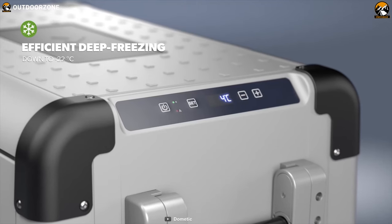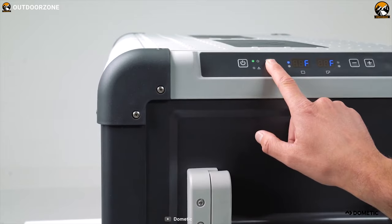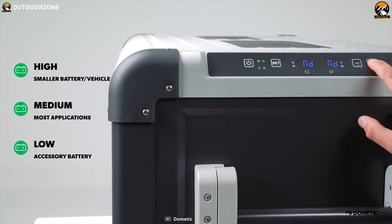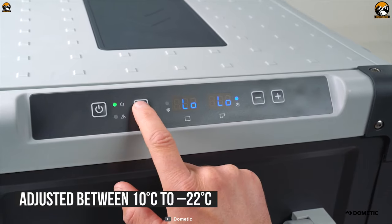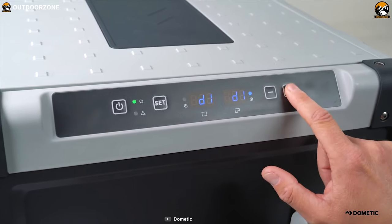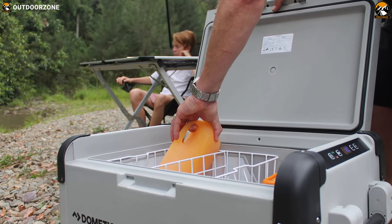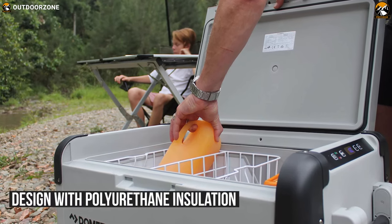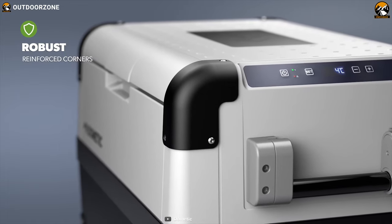The Dometic CFX offers energy-efficient compressor that provides fast and efficient cooling and freezing even in extremely high outside temperatures, and it can be adjusted between 10 degrees to minus 22 degrees Celsius in order to suit your cooling or freezing needs. The award-winning portable Dometic CFX 50 Watt features a compact and robust design with polyurethane insulation and is fitted with reinforced corners and stainless steel hinges.